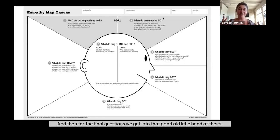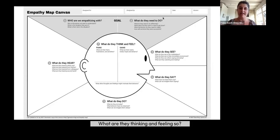And then for the final questions, we get into that good old little head of theirs. What are they thinking and feeling? So what are their fears, their frustrations, their anxieties? But also what are their hopes, their needs, and their dreams?